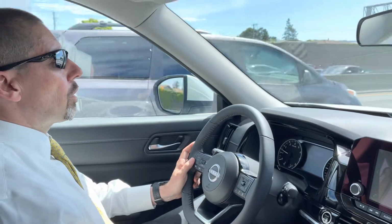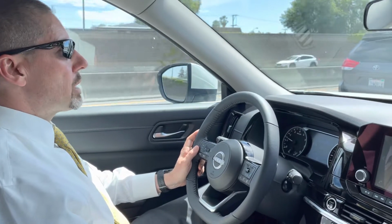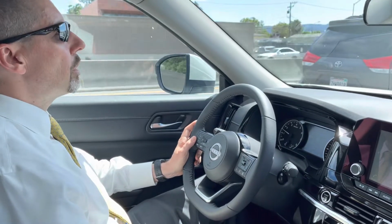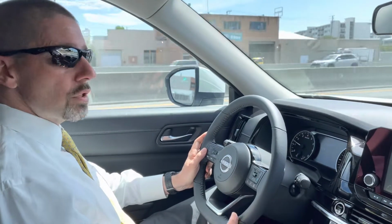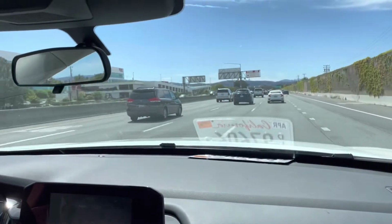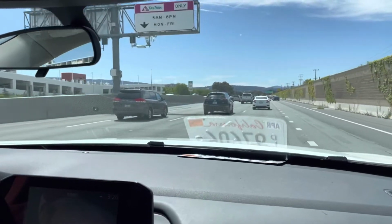Alright, so where are we? One more exit, and we're going to exit the freeway, and I'm going to do a little bit of a test of this on the street, because it still works on the street, and it's something you can use in traffic. Again, as long as you're not veering off lanes and you're not turning, otherwise it works really well.